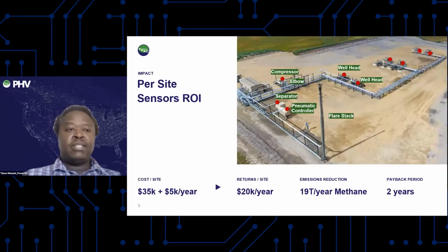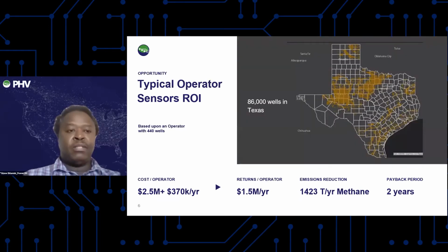With our types of sensors and software, for instance, at a site with 6 wells, we would put 10 sensors. The reduction in methane would be 19 tons per year at that site, with a payback of 2 years and an annual return of $20,000 per year at that site from the reduced methane leak, as well as from the reduced carbon taxes. An operator, for example, with 140 wells, that would be a saving of 1,400 tons per year of methane, a payback of 2 years, and an annual saving in methane and carbon tax of $1.5 million per year.